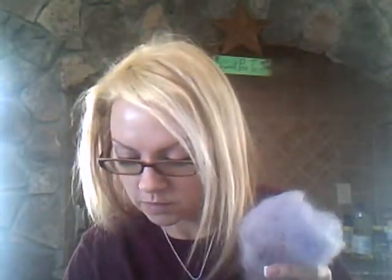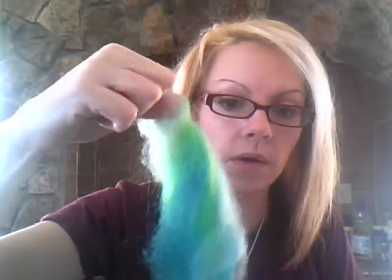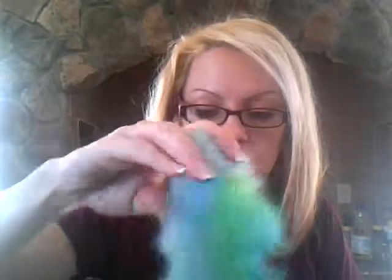I bought some fiber from Distaff Farms in Plattsburgh, New York, and they had really reasonable prices, and I bought, let's see, this one is called Smoky Amethyst colorway, and then this one, which is super fun, is the Tropical Seas colorway. So I bought about 4 ounces of that, and it's Cotswolds. So I haven't spun with a lot of Cotswolds, so I'm kind of looking forward to that. I love the colors, so that'll be fun.